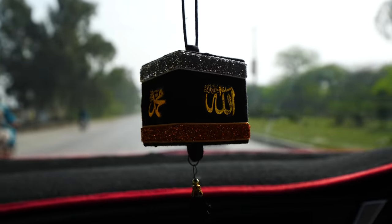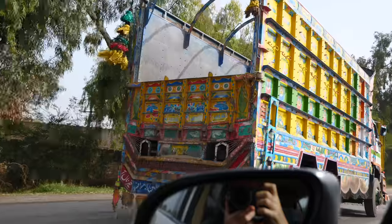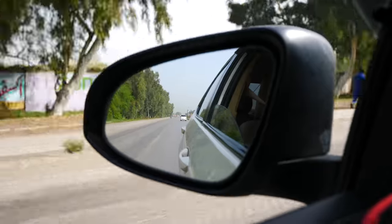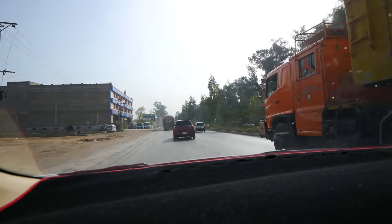And here we're going to see lots of different small towns. Basically markets everywhere, bazaars everywhere. Small restaurants slash hotels. If you guys don't know, in Pakistan, restaurants, they call them hotels. And yeah, that's basically it. We're gonna see a lot of this, a lot of markets, right? And we'll be there soon. 30 minutes, it's quick.